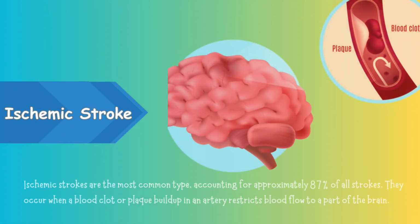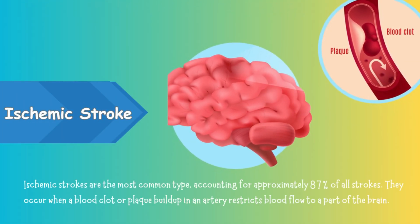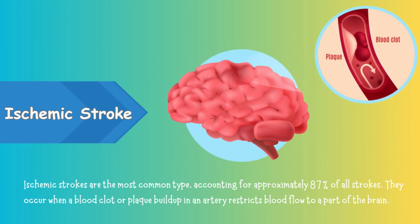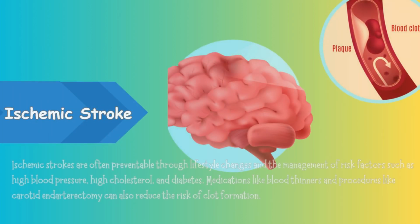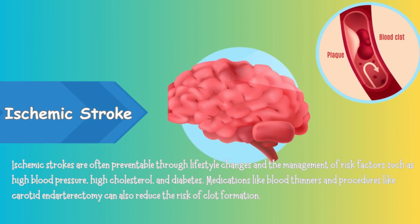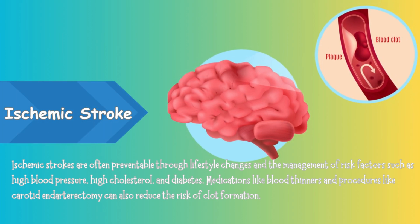Ischemic strokes are the most common type, accounting for approximately 87% of all strokes. They occur when a blood clot or plaque buildup in an artery restricts blood flow to a part of the brain. Ischemic strokes are often preventable through lifestyle changes and the management of risk factors such as high blood pressure, high cholesterol, and diabetes. Medications like blood thinners and procedures like carotid endarterectomy can also reduce the risk of clot formation.